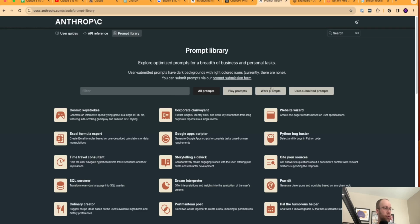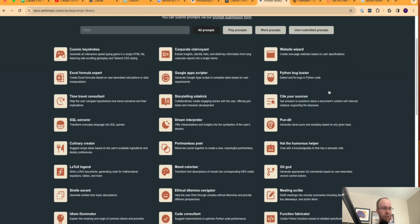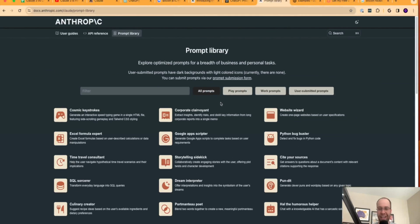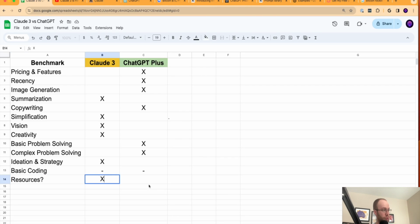But regardless, both of these companies or LLMs do offer guidance for prompting. And I think that is very important, as I don't believe Google Gemini has this. I don't believe Llama 2, Mistral, or some of these LLMs have these prompting guides. I could be wrong on that. So I'm going to give this a wash. Maybe I'll give the nod to Claude 3 as this one is more recent. It looks like they have more options. I'm actually going to give this to Claude 3.